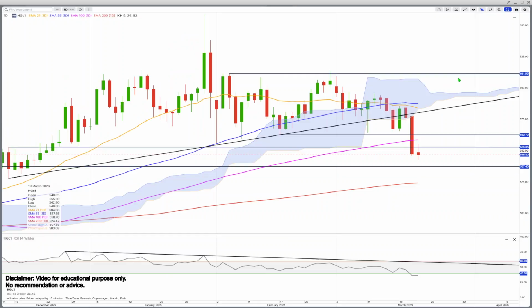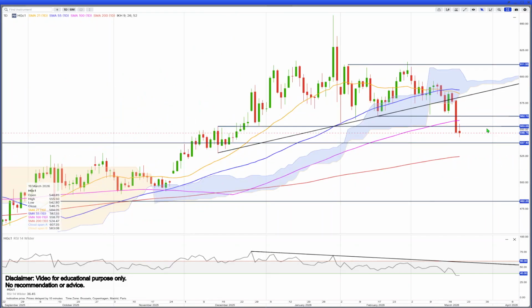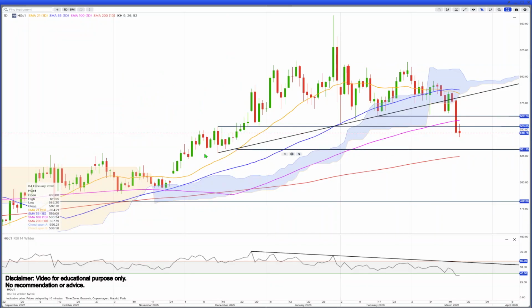Copper also took out some supports there with a bang yesterday, just went straight through 562 and 553. So next one, that one is not the one. Next one, let's use this one. We are then possibly down in the region around 531, 525.